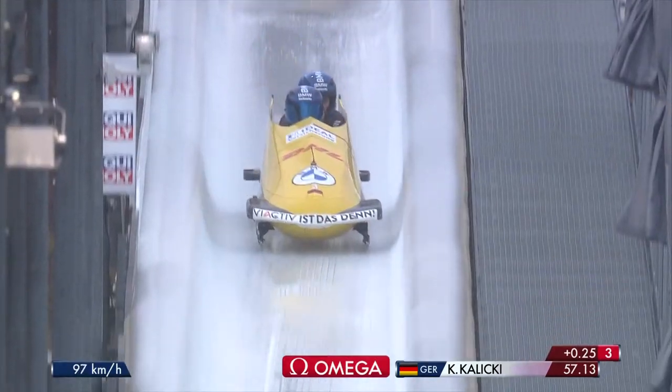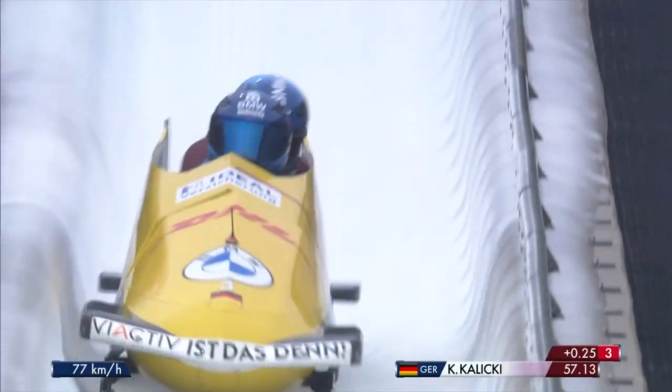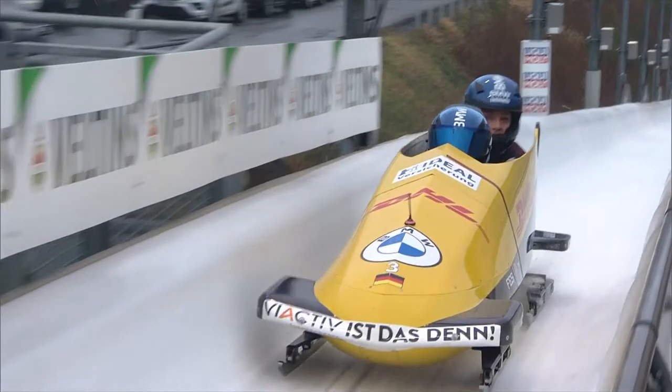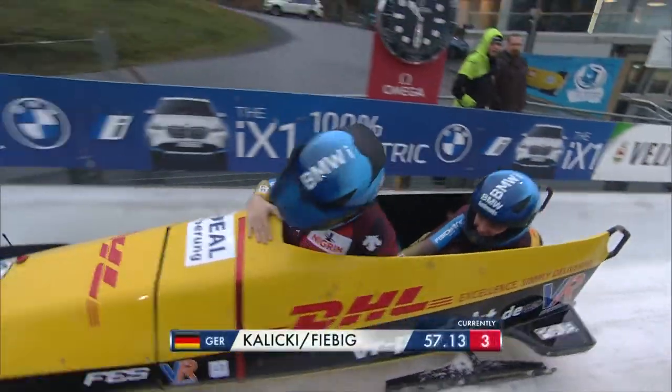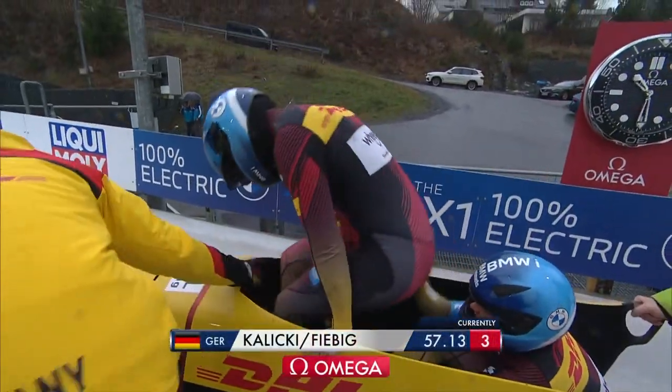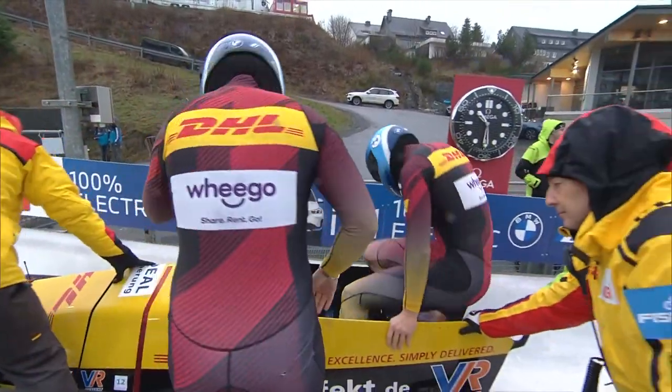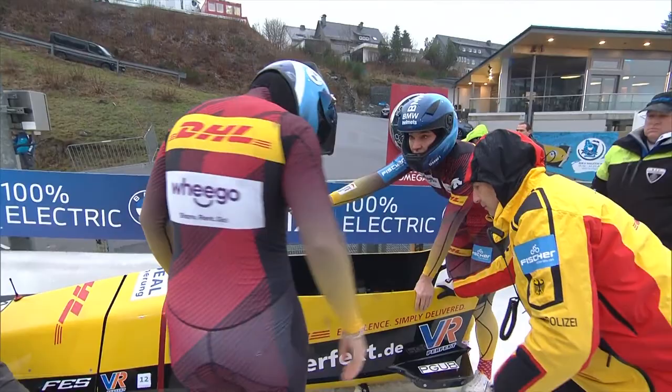And dips her head at the line, 57.13, and she's right into mix with Lisa Buchwitz and Kaylee Humphries. 25 hundredths up the pace of Laura Moulton. Really shows how fast she drove that sled. Yeah. 500s ahead of Kaylee Humphries, third and fourth, and 300s behind Lisa Buchwitz, second and third.